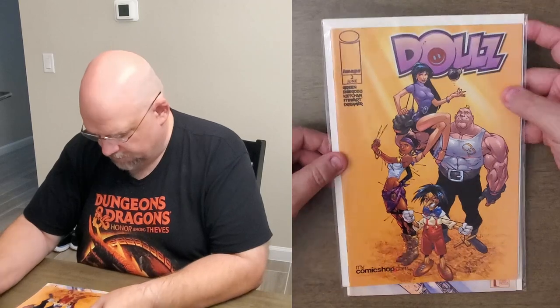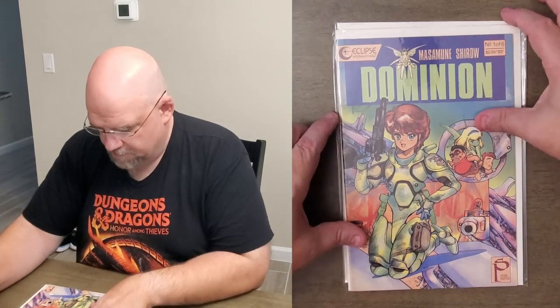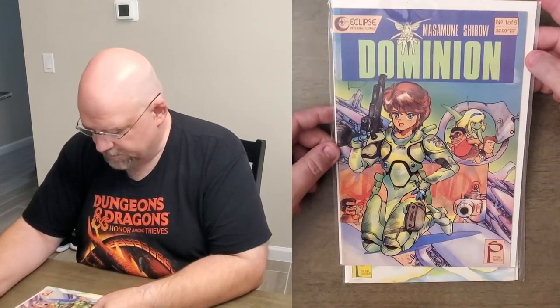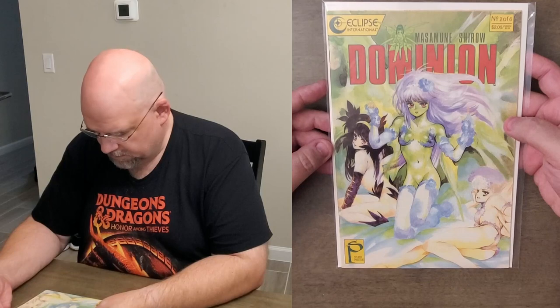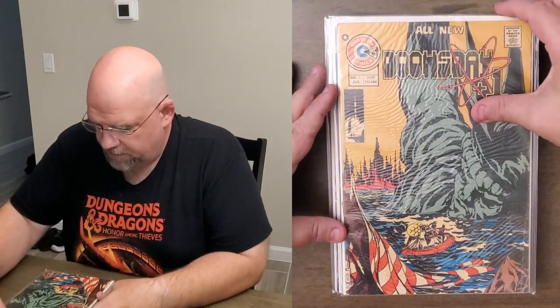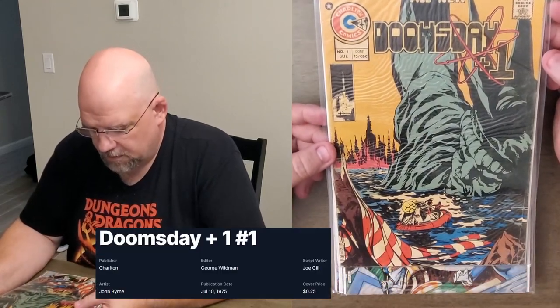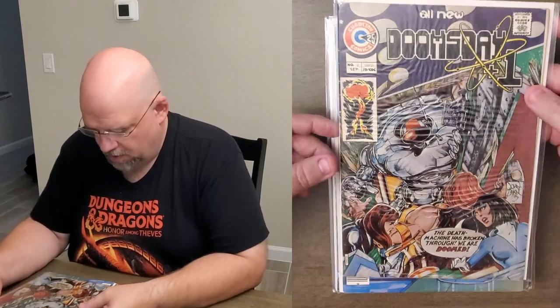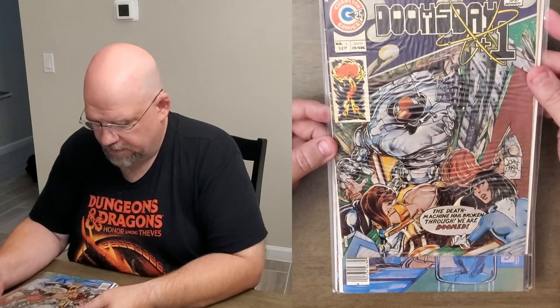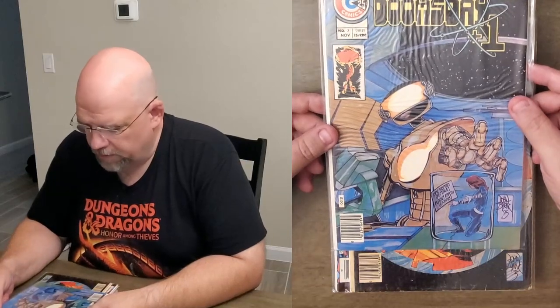7 Dolls from Image, number 2. Dominion, number 1 of 6 from Eclipse. Dominion, number 2 of 6. Alright, this is Doomsday, number 1, from Charlton Comics. Wow. Doomsday, number 2. Oh, it's Doomsday plus 1. Okay, number 3.